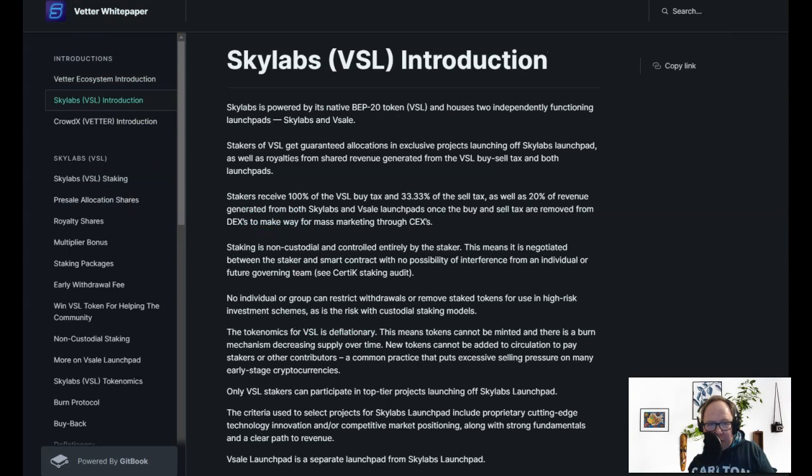Okay guys, introduction to Skylabs VSL. Skylabs is powered by the native BEP20 token VSL, and houses 2 independently functioning launch pads, the Skylabs and VSL. Stakers of the VSL get guaranteed allocations in exclusive projects launching off the Skylabs Launch Pad, as well as royalties from shared revenue generated from the VSL buy and sell tax and both launch pads.